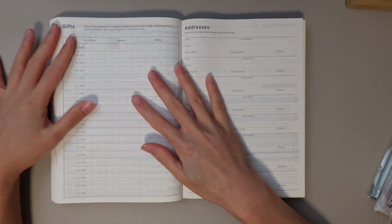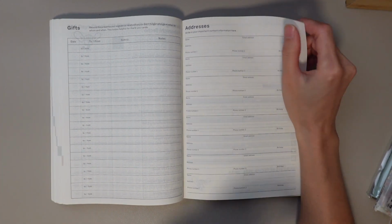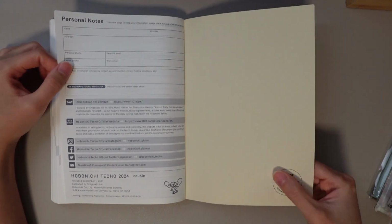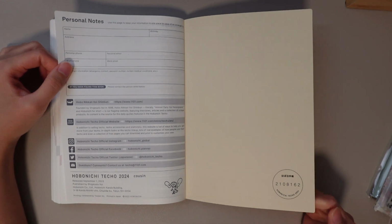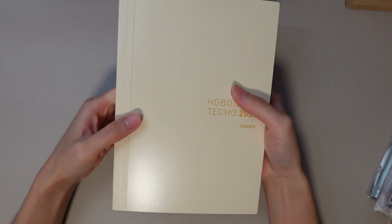You can also write gifts that you're receiving or planning on giving for the year, and addresses, and personal notes. They always have this stamp at the end. I don't actually know what it is. Is it a serial number? Does anyone else know?